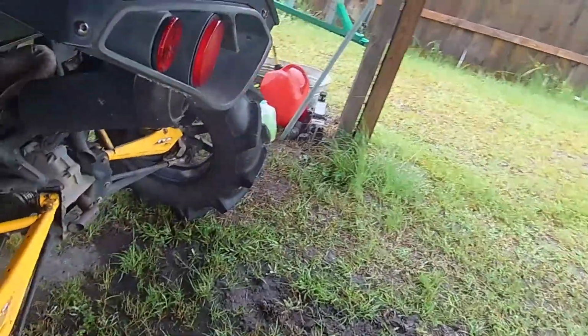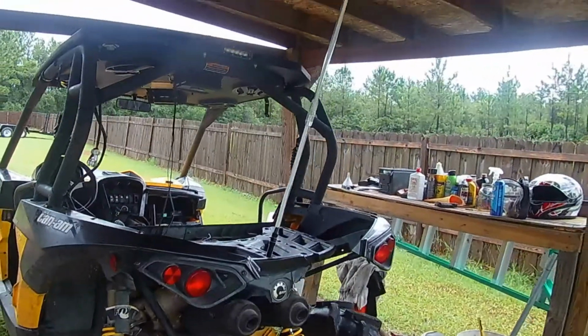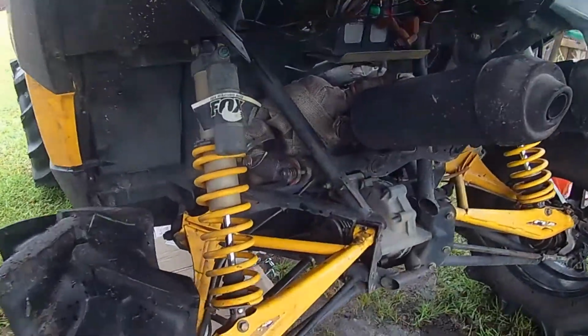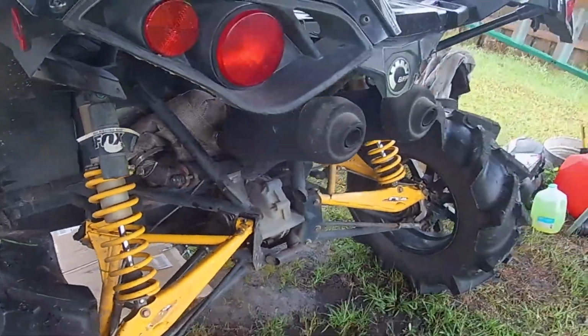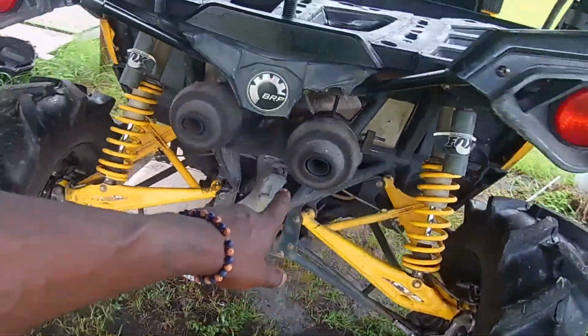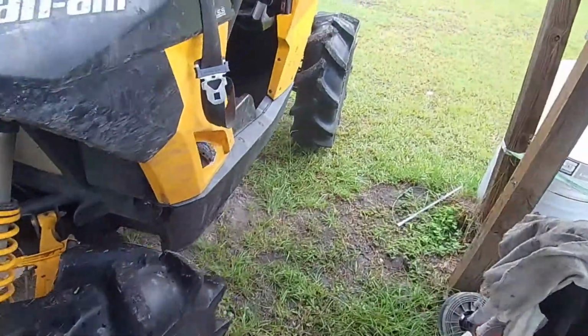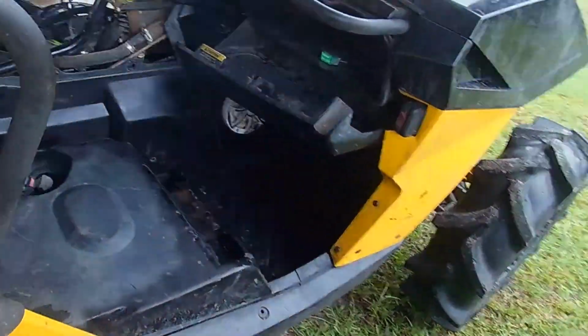Anyway, I picked up a new whip light. Wrapped the exhaust. It needed it. Painted those black. That needed it. 33s. Get some doors eventually. Yeah, pretty much it. Right?